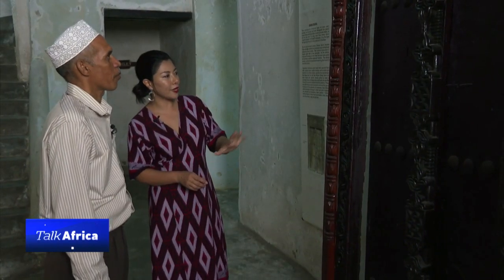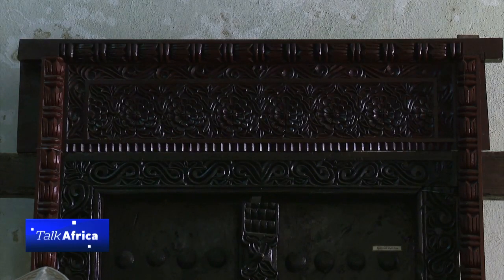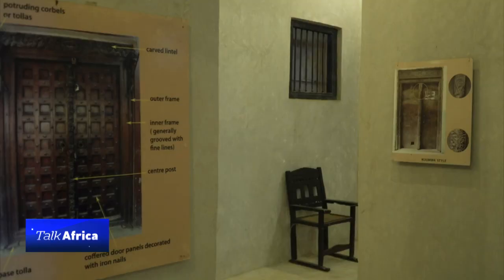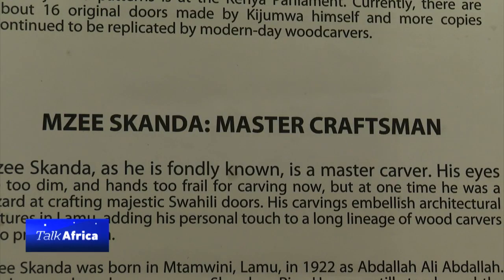That is beautiful. And do they have any symbolism in the intricate handiwork? This one in particular has only flowers, it's just decorative, but we have others which are symbolic. You can see they have a verse of the Quran on top of the door. Others have the name of the house, and you can have any particular name you want in there. In fact, here is the master craftsman I was talking about, Mzee Ali Sikanda.